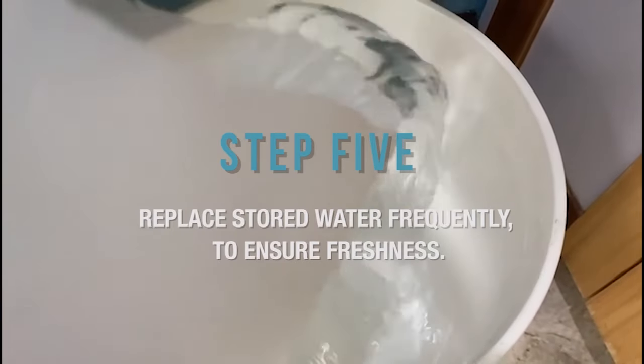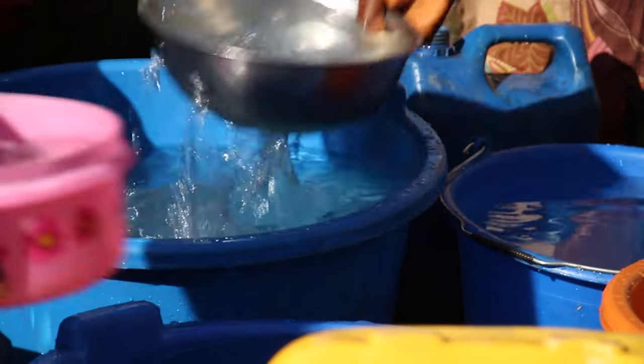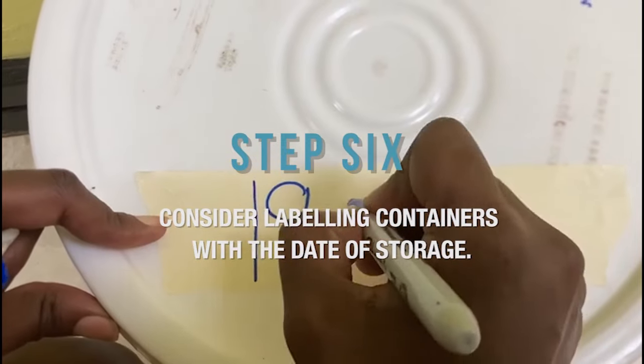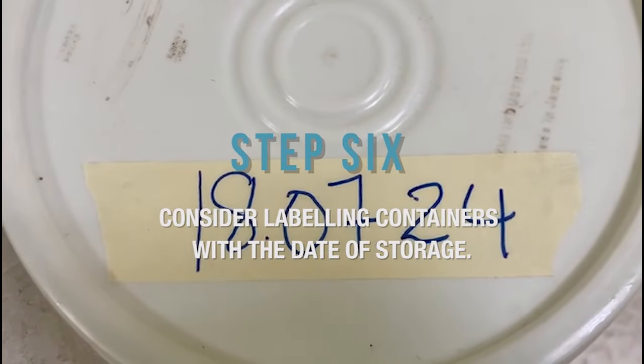Step 5. Replace stored water frequently to ensure freshness. You may use older water for non-drinking purposes. Step 6. Additionally, you may want to label the containers with the date of storage. This will help you keep track of how long the water has been stored.